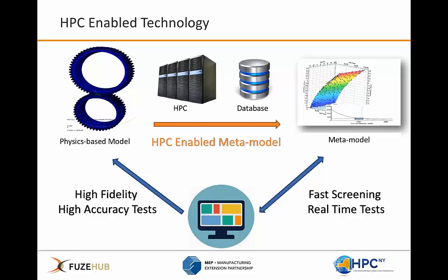This is Eva. I'm going to give you a general description of this HPC-enabled meta-model system. From the top, we have our physics-based model, and we use HPC resources from UB to run hundreds and thousands of simulations and create a database. Using that database, we can create a meta-model which represents the input and output of the original physics-based model. But this meta-model runs much faster than the original model. We also create a web-based user interface. Users can use the meta-model to do fast screening and real-time tests, and they also can have access to the physics-based model and HPC resources to do the high fidelity, high accuracy tests. So this is the system.